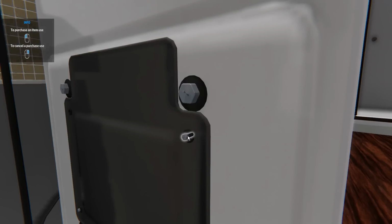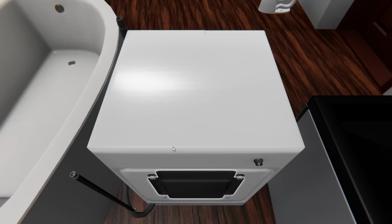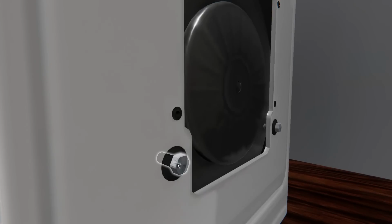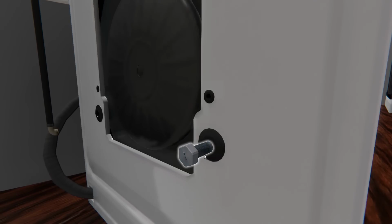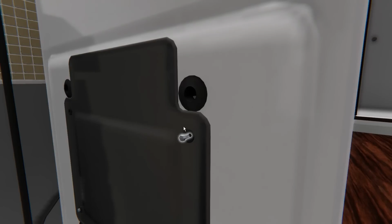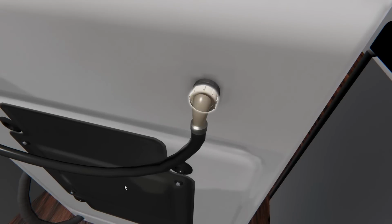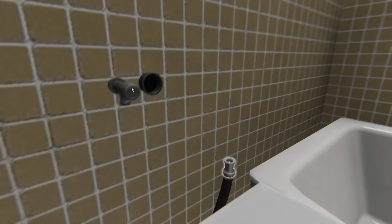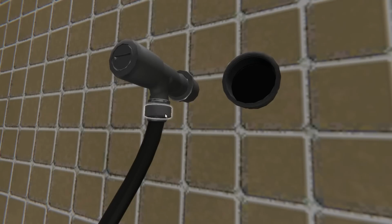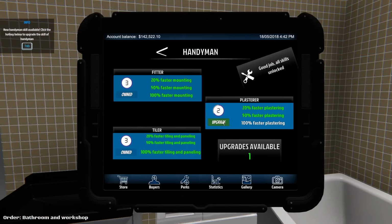Take off the cover, then we can unscrew the drum. So when I've bought a washing machine, I've never unscrewed the drum from behind. I've just plugged it in and used it, so I don't know if I'm meant to do that or not, or maybe it's only an American thing, I'm not sure. Washing machine still works, so that's a bonus, I guess. There we go, handyman skill.